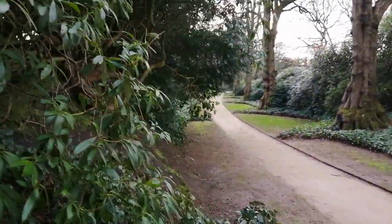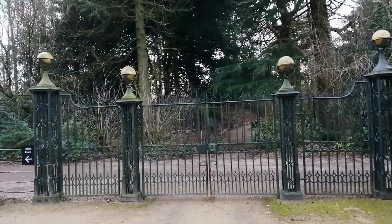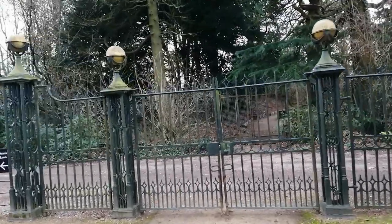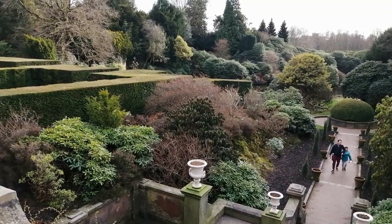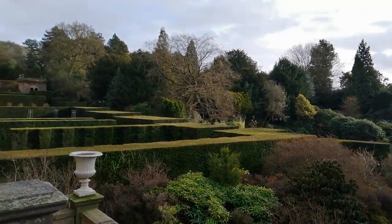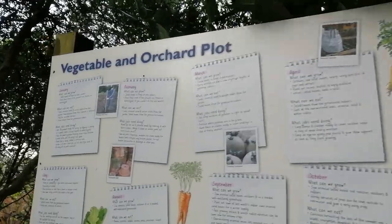And the final part of the visit is this beautiful winding lime walk, which leads down to a gate. Now it says accessible exit here, but I'm not sure that this garden is particularly suited for those who are not particularly good on their feet, so I would exercise caution if I were you.